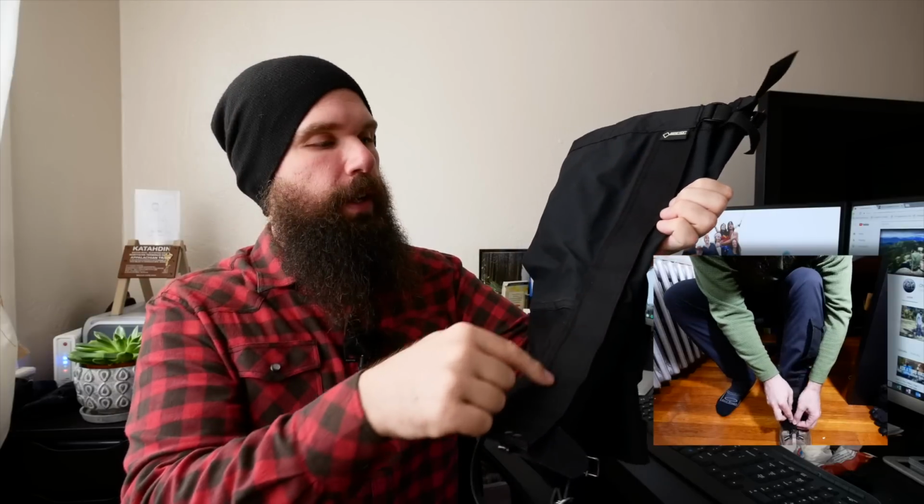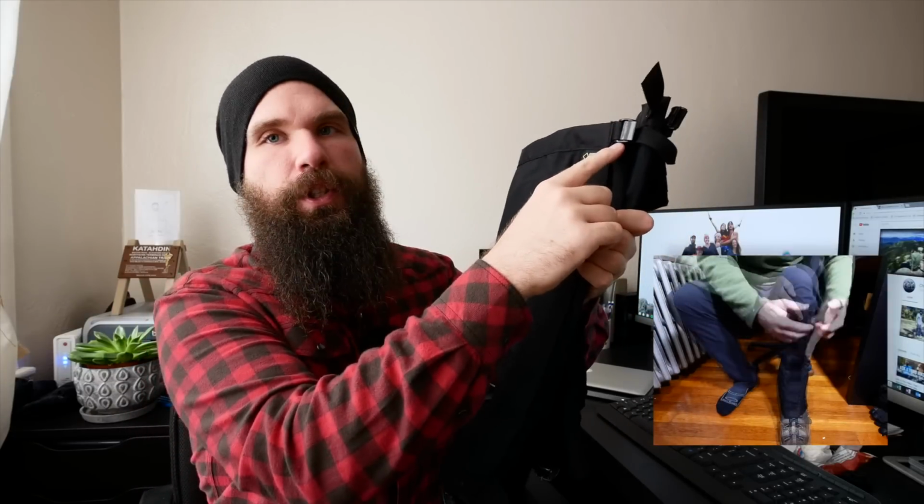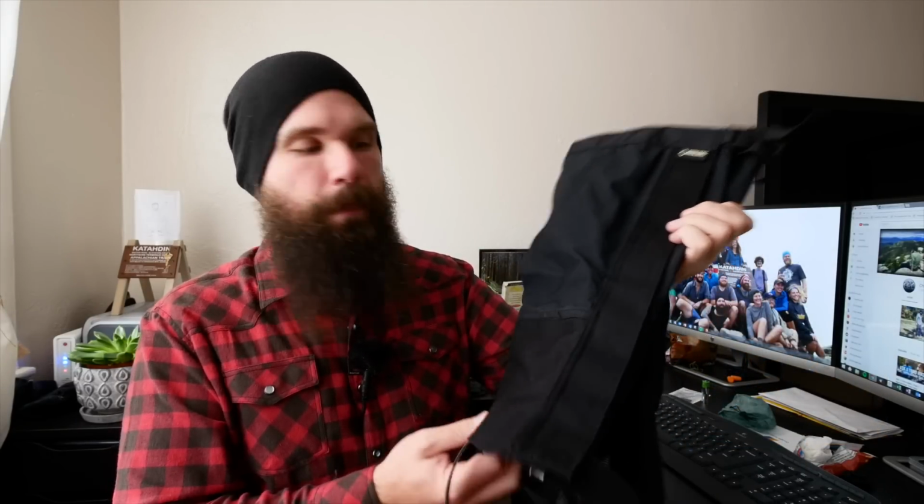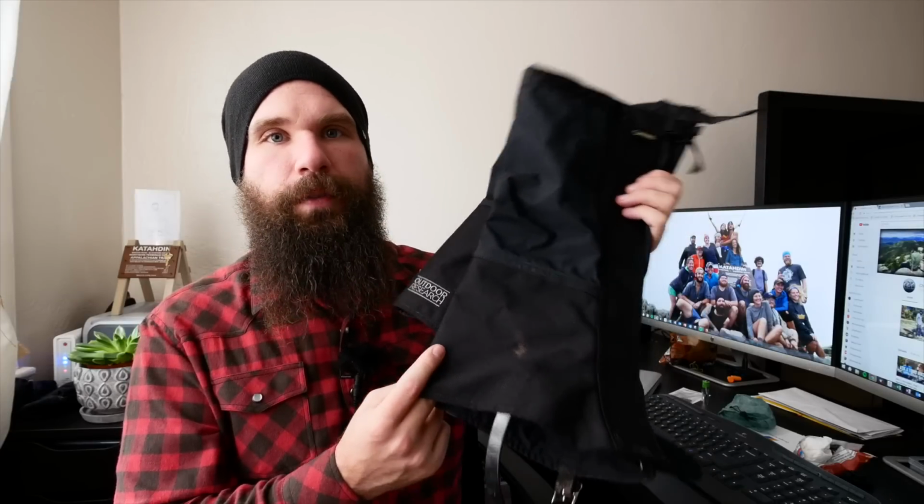This is full Velcro right here, so you can slide it right on without having to take your shoe off, and you can cinch it down right here on your shin with that little buckle. They're extremely comfortable, and they help keep you dry and warm, so definitely invest in a pair of good gaiters.